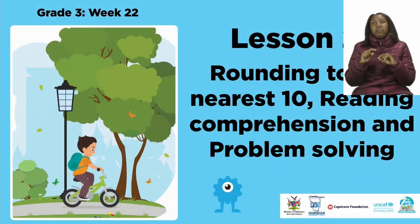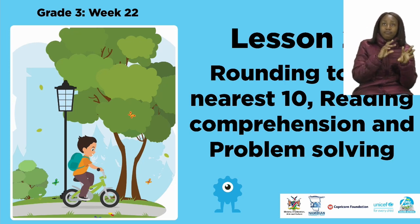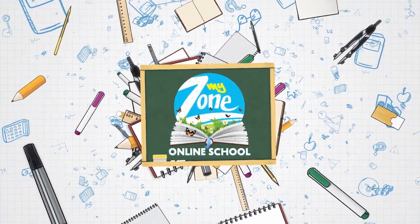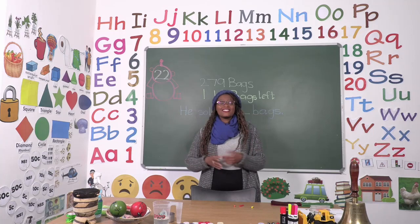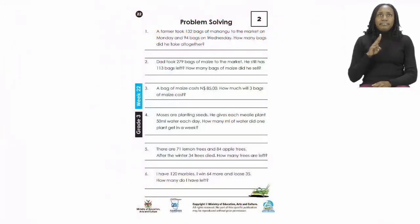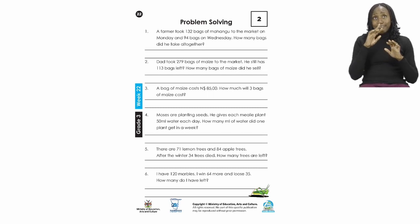For today's lesson, we'll be doing rounding off to the nearest 10, reading comprehension, and problem solving. To start our lesson, boys and girls, let us all turn to page 22. On page 22, we are going to be doing problem-solving sums. Now remember, problem-solving sums are problems that we have to solve by either adding, subtracting, multiplying, or sharing. We are going to do number 2 together.